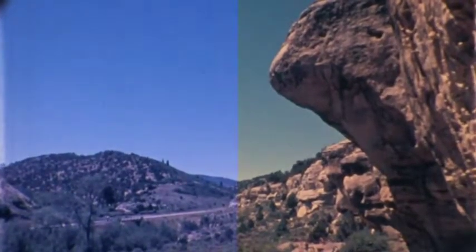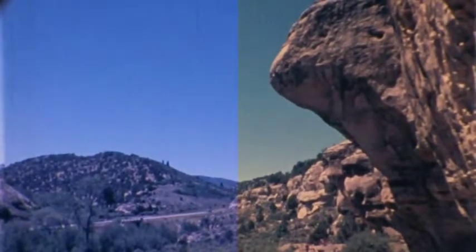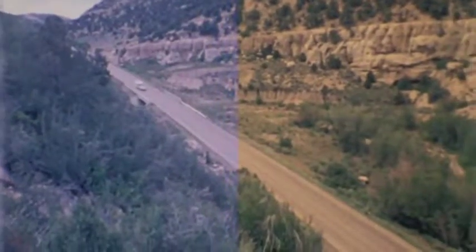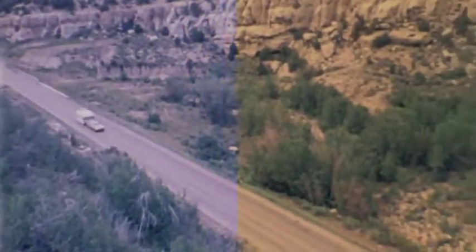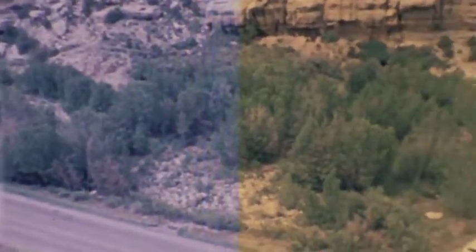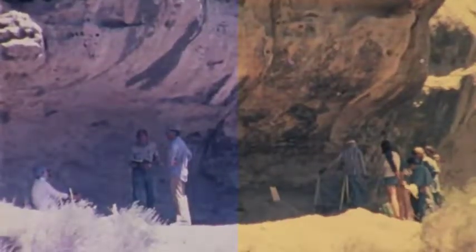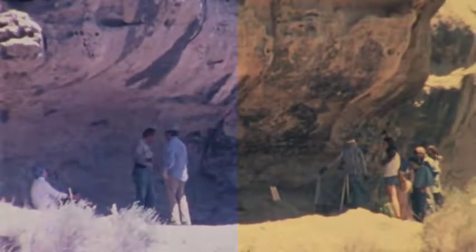The site is situated a few kilometers east of a low mountain pass in what is now central Utah. The pass forms a natural passage between the deserts of the Great Basin to the west and the deserts of the Colorado Plateau to the east. Both the shelter's location and the protection it offers from the elements surely made it an attractive stopping place for prehistoric peoples.